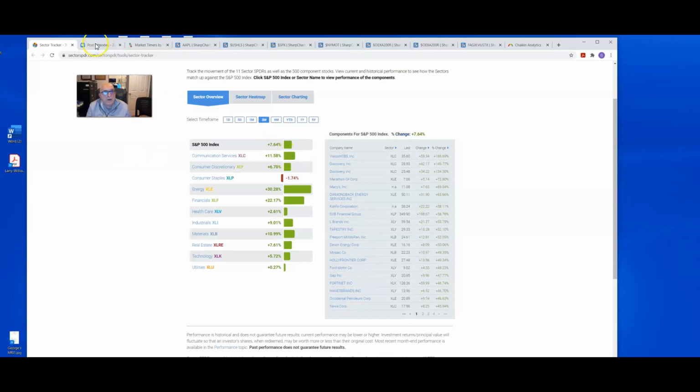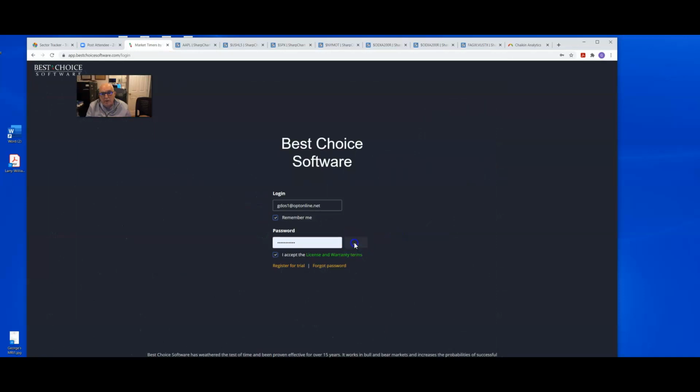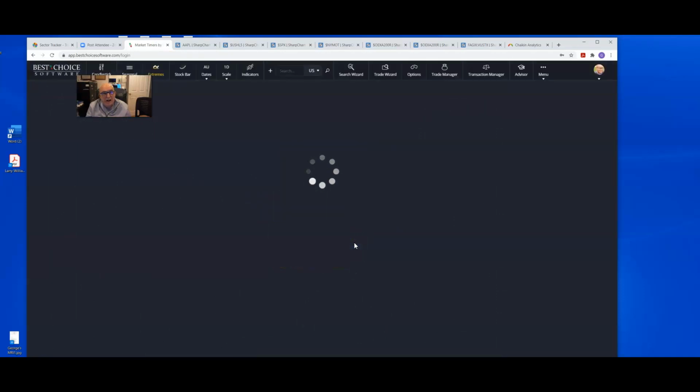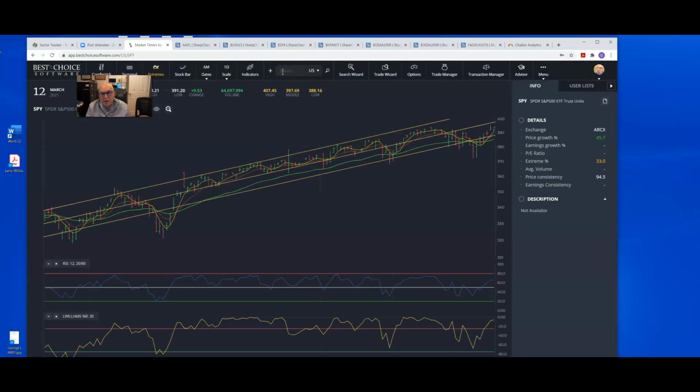Okay, the next thing I want to look at is the market timers. So let's go here and log in. And this is best choice. And so what we're going to do is bring up SPY, the S&P. All right, bring up SPY. You could see that it's now at an extreme of 33, which means it's not even at the 50% line here in this regression channel.